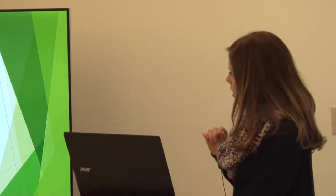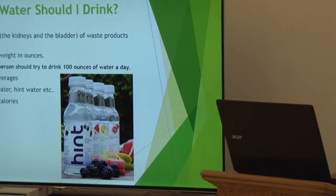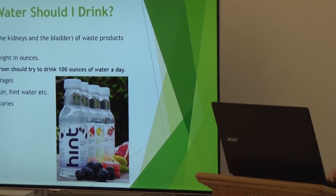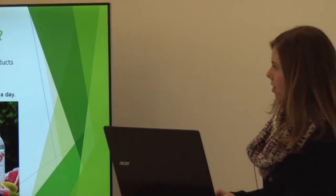This picture here is one of my favorite flavored waters. Have you guys seen this in the grocery store? It's called Hint Water, and it has just a little hint of the fresh fruit, and it's delicious. And no sucralose or... No, none of that. It's the natural flavor, which is nice. So many wonderful flavors of seltzer now. I know. The Polar seltzer, it's very impressive.